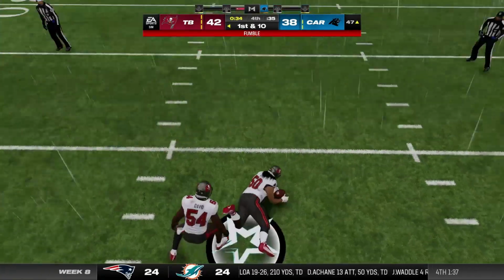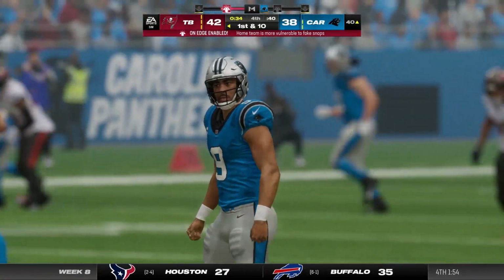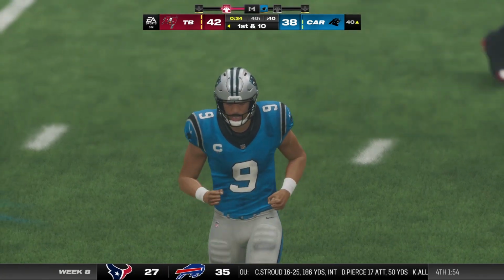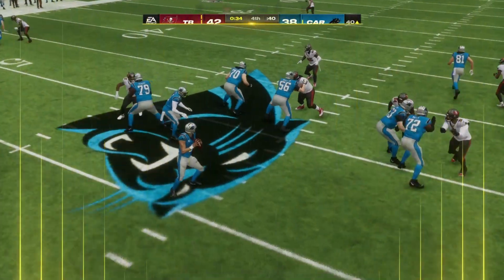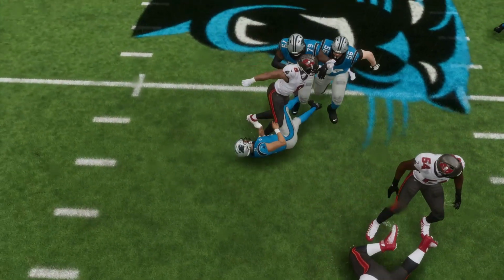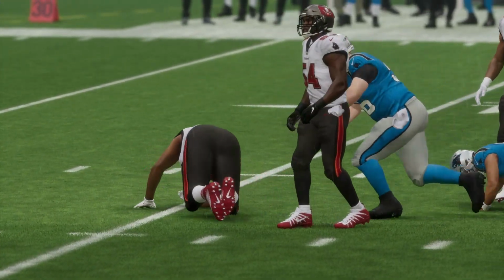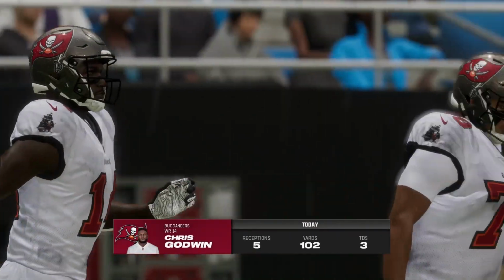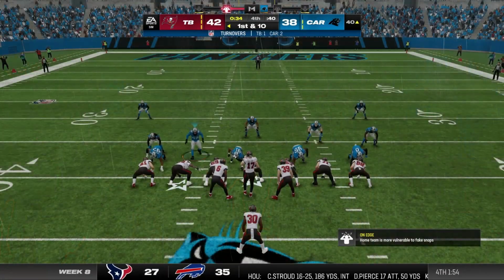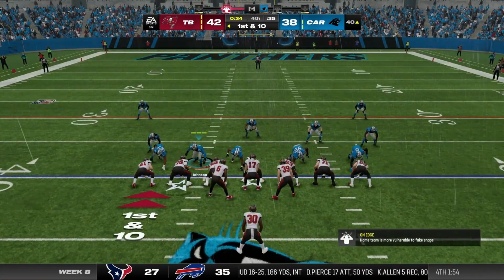And pressure and fumbled. Picked up by Vita Vea. Bryce Young was pressured, and he dropped the football. And the Buccaneers recover. That is... who? 57. That's not Devin White. Is that Devin White? Is that Levante David? No. You've got to be kidding me. Not like this. Not like this.